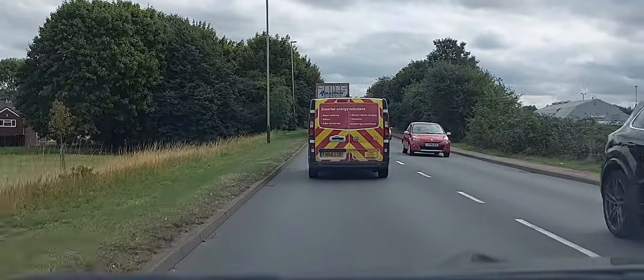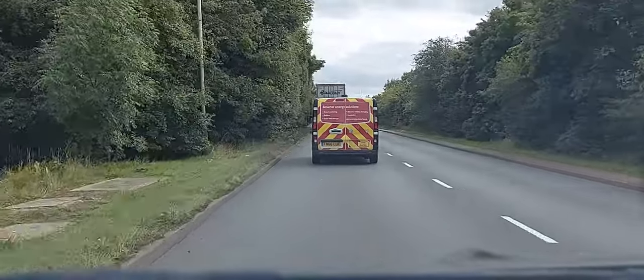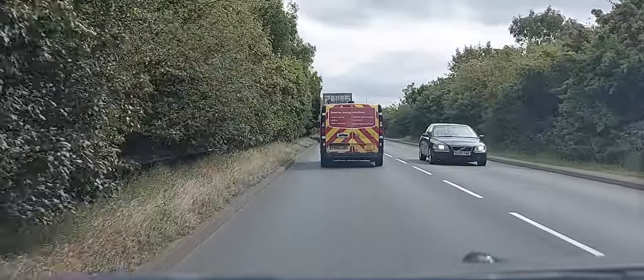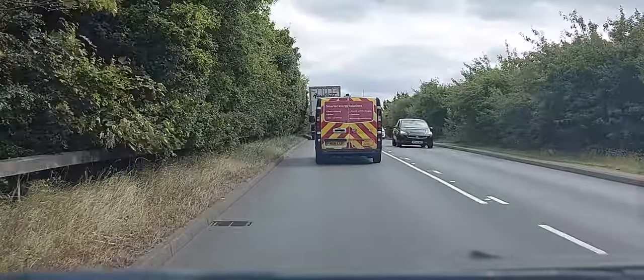Every few minutes you should look around in your mirrors while you're driving. It's good to just look around. Not every second, but every few minutes you should look at what's going on around you in the mirrors.